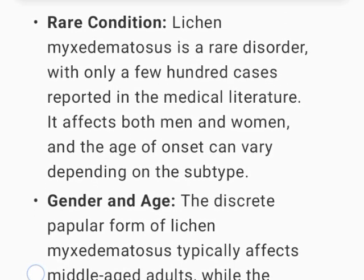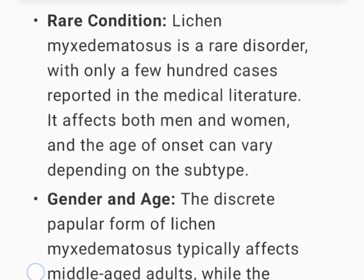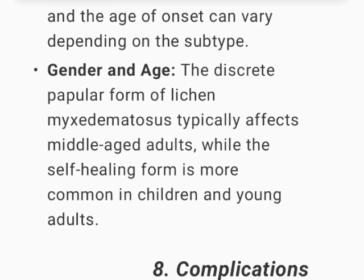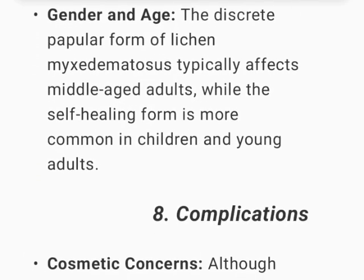7. Epidemiology. Rare condition. Lichen myxedematosus is a rare disorder, with only a few hundred cases reported in the medical literature. It affects both men and women, and the age of onset can vary depending on the subtype. Gender and age. The discrete papular form of lichen myxedematosus typically affects middle-aged adults, while the self-healing form is more common in children and young adults.